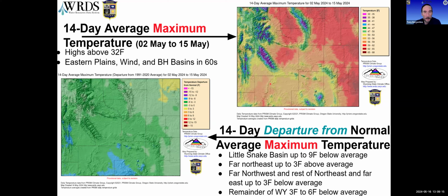Like the low temperatures, the highs have been below average, and even more so for the high temperatures compared to the low. Only far northeastern Wyoming was a bit above average the last 2 weeks, with the rest of the northeast, the east, a little bit of the northwest being up to 3 degrees below average. South central Wyoming, along some areas over there in the west, are up to 9 degrees below average, with the rest of the state coming in around 3 to 6 degrees below average.